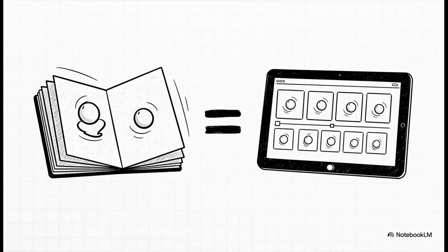But, and this is probably the most important part of this whole story, despite all that incredible technology, the core idea, the fundamental principle, is exactly the same. It doesn't matter if it's a pencil on paper or a pixel on a screen. The goal is identical: show a bunch of pictures, one after another, really, really fast.